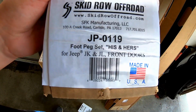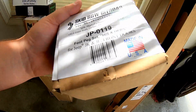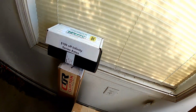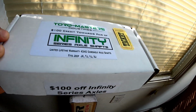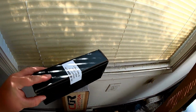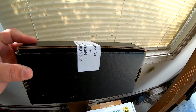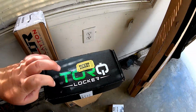Skid Row Off-Road foot peg set. Says it's for JK and JL, but it will also work for TJ, YJ, and CJ, etc. So that's cool. We won those. We won $100 off Infinity Series axles from Torque Masters. That's going to be awesome. Definitely need that. We also won a free Dana 30 torque locker, up to $400 value. So we won a free locker. That's awesome.